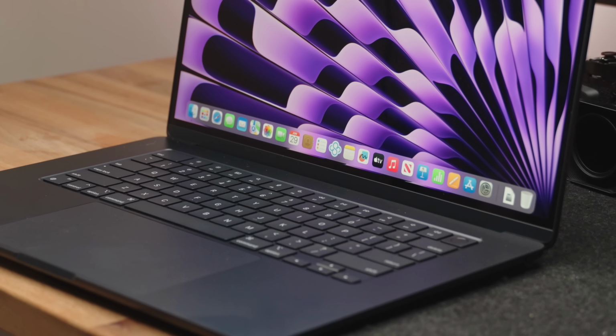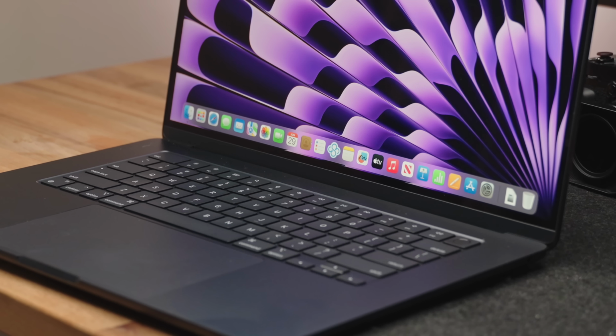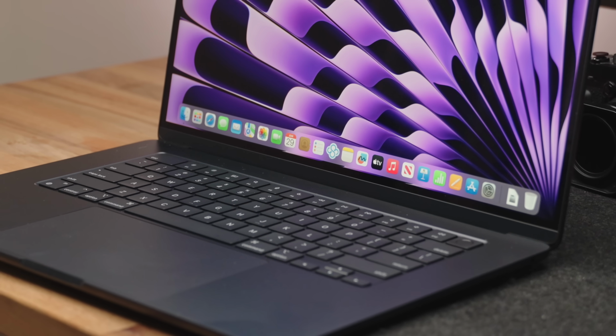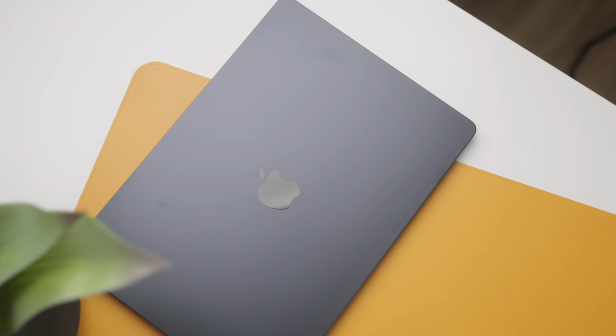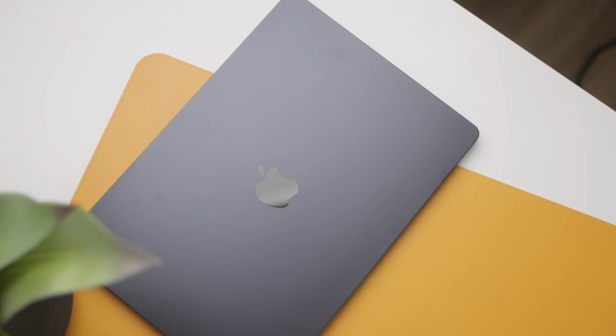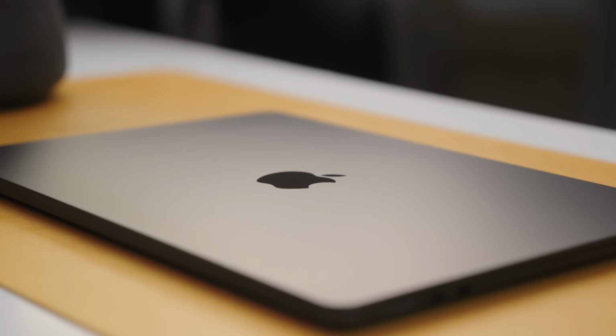Another small upgrade Apple talked about was the improved speakers here. They sound great. The bass sounds bassy, the mids sound mid. It doesn't sound too tinny like you get from a lot of laptop speakers, but I would still use a pair of headphones with these. They sound better than the 13-inch, but not as good as the speakers on the MacBook Pros. So any way you look at it, the 15-inch MacBook Air is a really good computer. If you're in the market for one and waiting to pull the trigger, do it.